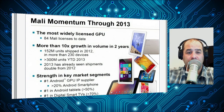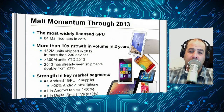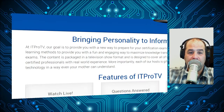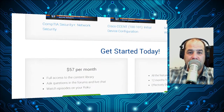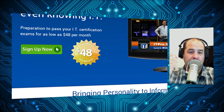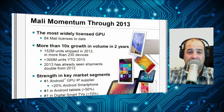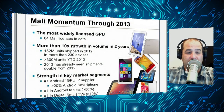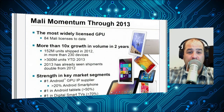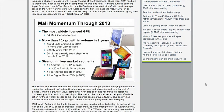ARM produces all of these custom parts for Samsung, Apple, Qualcomm, MediaTek, Rockchip, Nvidia, all built around the ARM v7 architecture. Apple being the first to release the first ARM v8, the 64-bit system on a chip, and 84 Mali licenses. So, this is exciting looking at this. Mali momentum through 2013, first slide on there, 84 Mali licenses, 152 million units shipped in 2012, more than 230 different devices, i.e. we own the mobile world at the high end, 300 million units year to date 2013. 2013 has already seen shipments double from 2012. Number one Android GPU supplier, number one in Android tablets, number one in digital smart TVs.